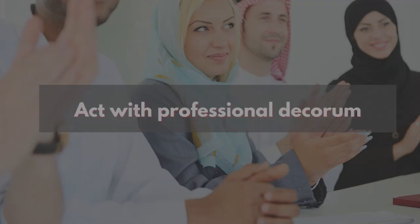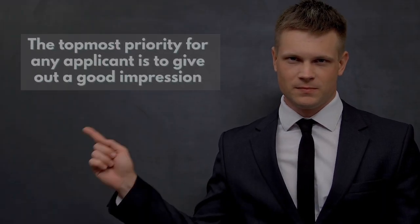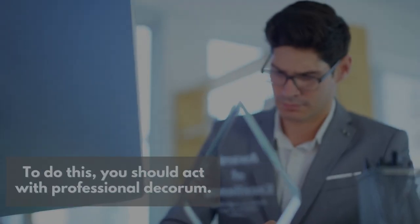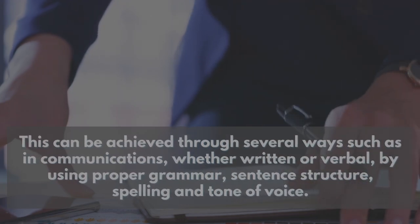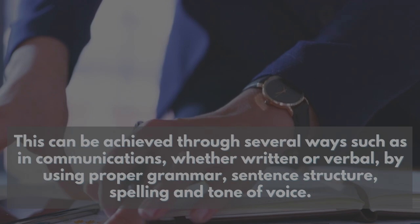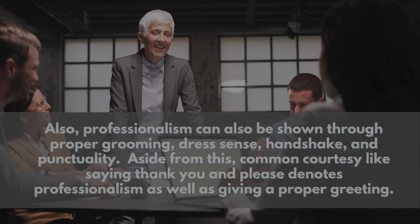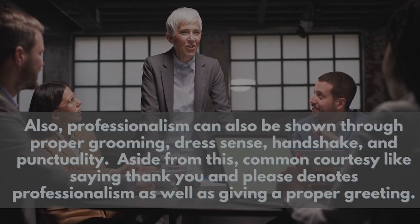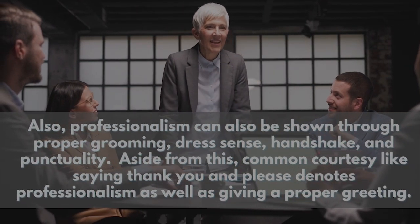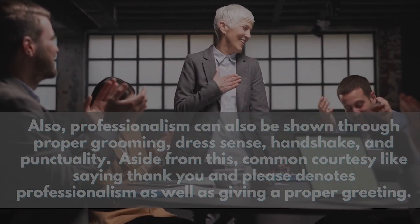Number 3. Act with professional decorum. The topmost priority for any applicant is to give out a good impression. To do this, you should act with professional decorum. This can be achieved through several ways, such as in communications, whether written or verbal, by using proper grammar, sentence structure, spelling and tone of voice. Also, professionalism can also be shown through proper grooming, dress sense, handshake, and punctuality. Aside from this, common courtesy like saying thank you and please denotes professionalism as well as giving a proper greeting.